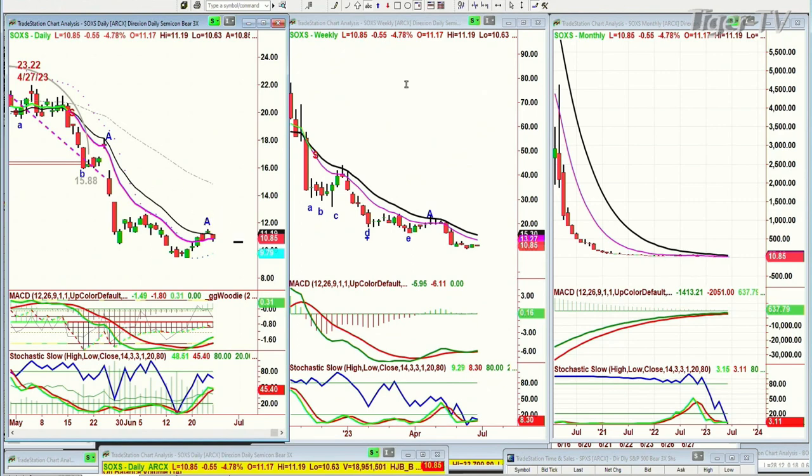That's what my eye says, is for the first time, the SOXS, that's the 3x short of the SMH, pick out that pink 9-period moving average, it is moving steadily higher. It hasn't crossed positive yet. It's got a long way to go. Look at the MACD, the way it's moving up. Look at the stochastic at 45%. Look at the on-balance volume. And this is just suggesting to me that you have a situation here.